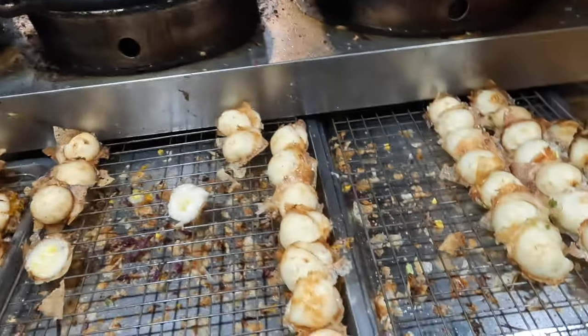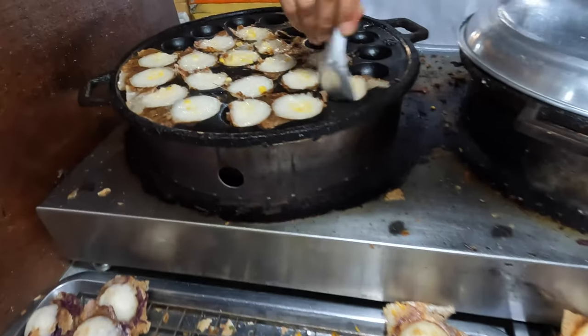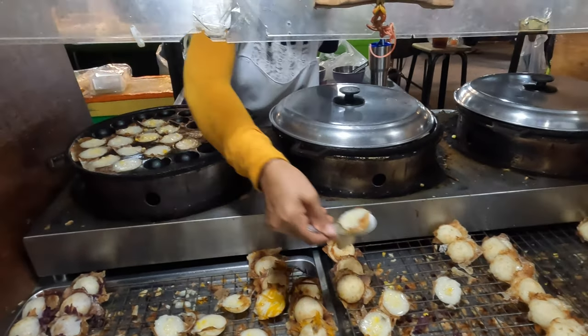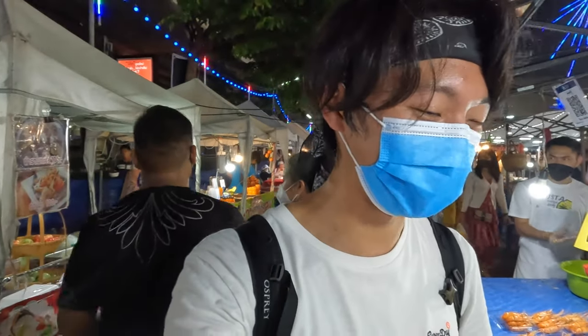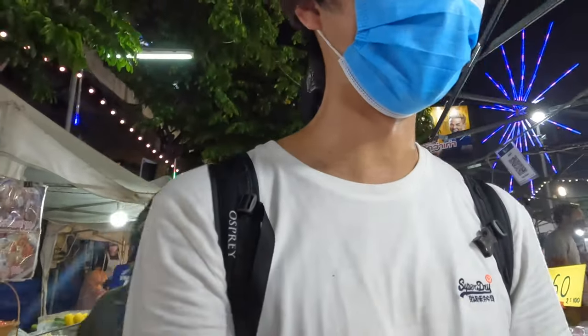So different ones here have different flavors. That one's spring onion, and that's scallop, and then we've got corn. Oh, hello. Sawadee ka. You remember me? Yeah, I've been here too many times, and every time I'm here, I say hello to this professor. So they remember me now.